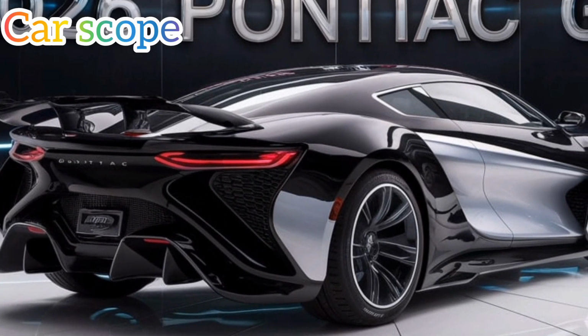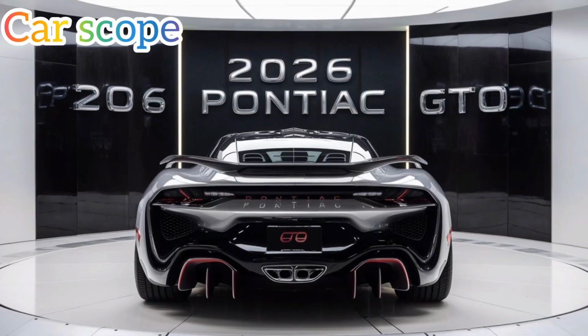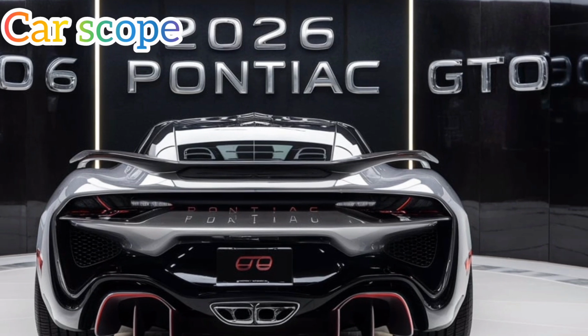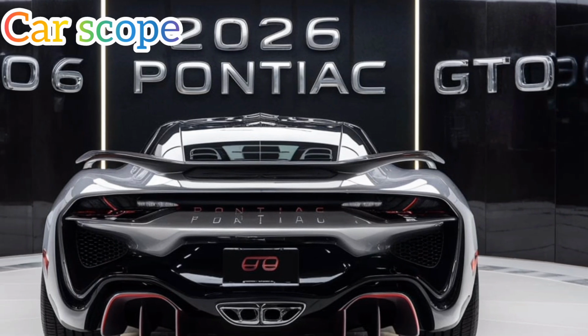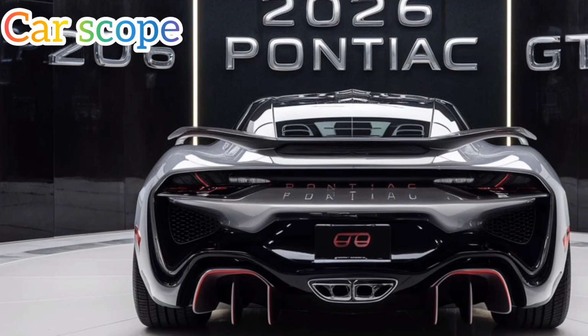Walk around to the back and things get even more serious. The rear of the 2026 GTO is designed to leave a lasting impression, especially when it disappears ahead of you on the highway. A sculpted rear bumper, integrated diffuser, and quad-trapezoidal exhaust tips dominate the lower portion, while slim LED taillights wrap around the corners with a subtle nod to the '69 GTO Judge. Above it all sits a ducktail-style lip spoiler, not too exaggerated, but perfectly in proportion with the car's overall flow.